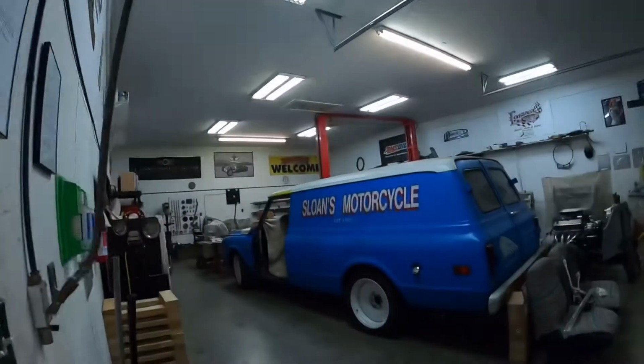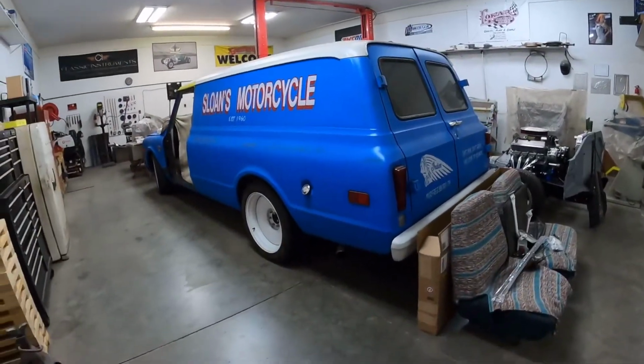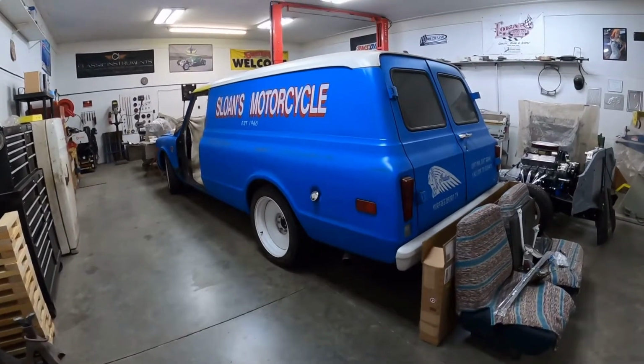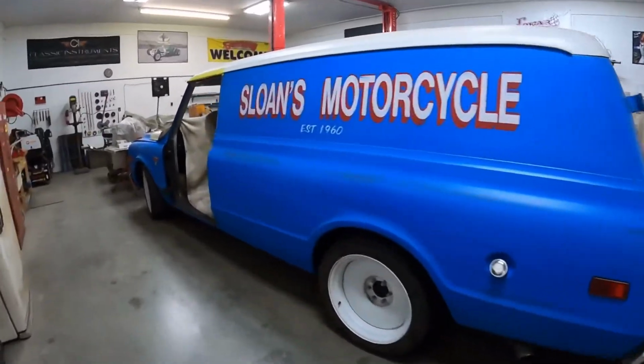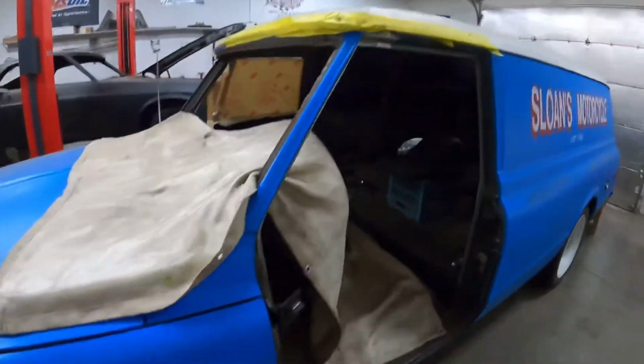All right, here we go into the metal shop. We've got a really cool panel here. If you're from Murfreesboro or the Middle Tennessee area, you've probably heard of Sloan's Motorcycle. They're a big dealership, and we're doing a lot of rust repair to this thing. Had quite a bit that we're just trying to cut out and replace with new stuff.